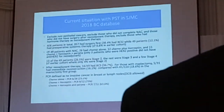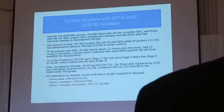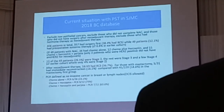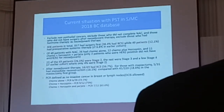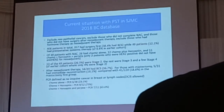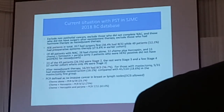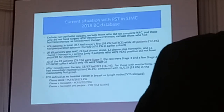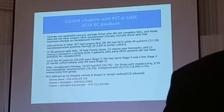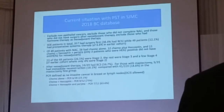But this is something that I looked at in 2018, from my database. Remember, 6.8% had neoadjuvant chemo before. In 2018, 12.1% had neoadjuvant chemo, so we are sending more patients for neoadjuvant chemotherapy. And in Singapore, SGH, it seems that 40% of patients actually have neoadjuvant chemo, so they will be giving neoadjuvant chemo to stage 1 patients now. For stage 2 breast cancers, 26.5%, a quarter of my patients in 2018 who were stage 2 actually had neoadjuvant chemotherapy, so much higher than the first cohort. So what I'm saying is that I'm more aggressive with neoadjuvant chemotherapy as I get older.